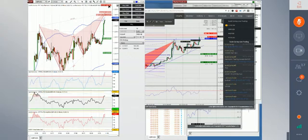Now, if you don't have the time to put into it, just extend out your time frame. Trade off a 4-hour chart. Trade off the daily charts. Reduce your size. Widen your spreads. Go for the larger swing moves. But the principle's the same.